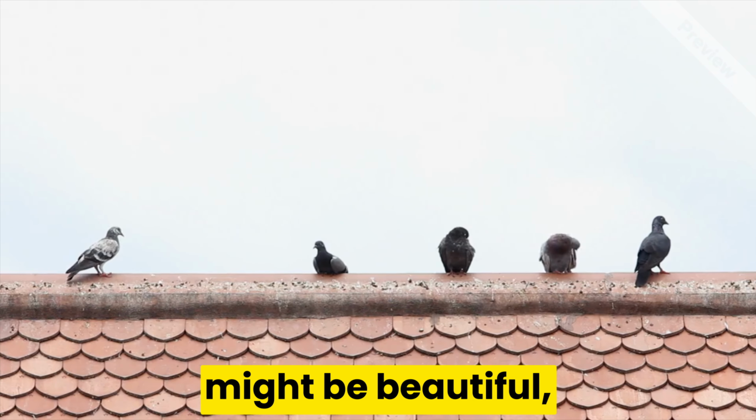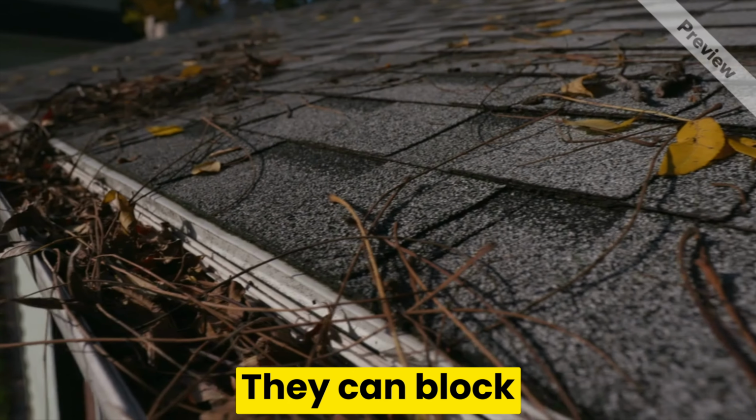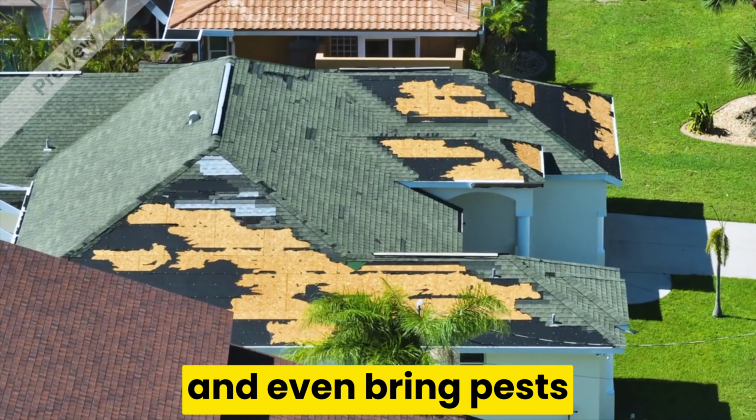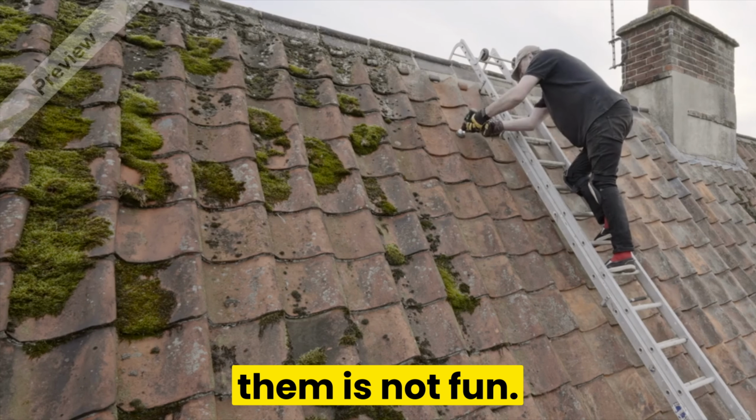Birds might be beautiful, but when they take over your roof, they can cause serious problems. They can block your gutters, damage your roof, and even bring pests closer to your home. And let's be honest, cleaning up after them is not fun.